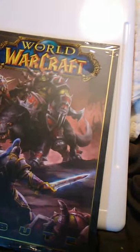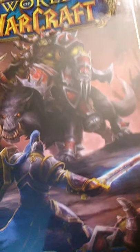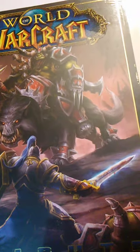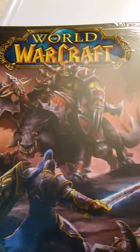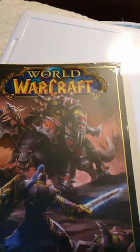And I've never actually looked inside this book. I'm going to find a way to open this without damaging the book, but we shouldn't have too much trouble in that regard. But, yeah, I didn't pay $45 for this. I don't think I even paid like $15 or anything like that. I think I got it for maybe $10.